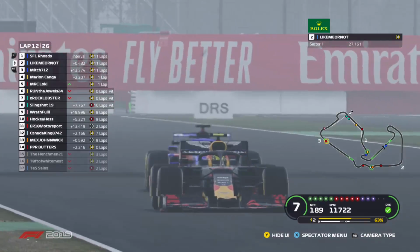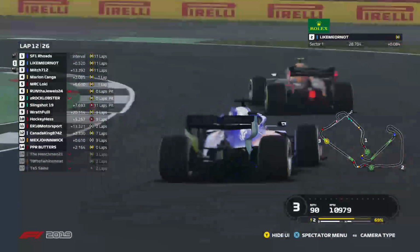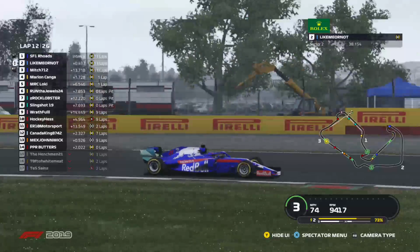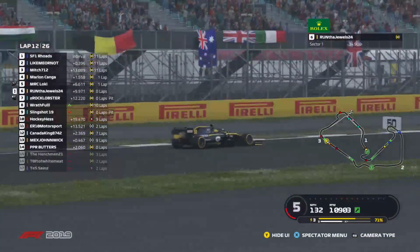Can Like Me or Not get his first win this season? Like Me or Not has been up there in qualifying. He has an amazing race. I raced with him in Split 2. He's a very good driver. Jules is going to come out 6th, right behind Loki.